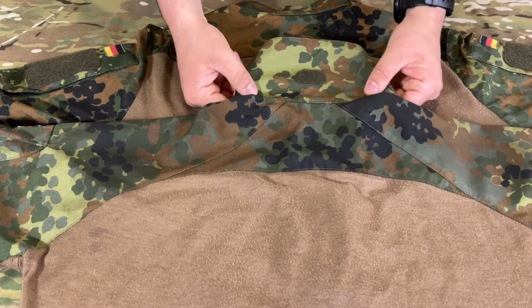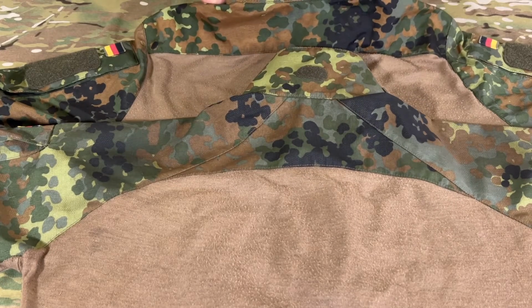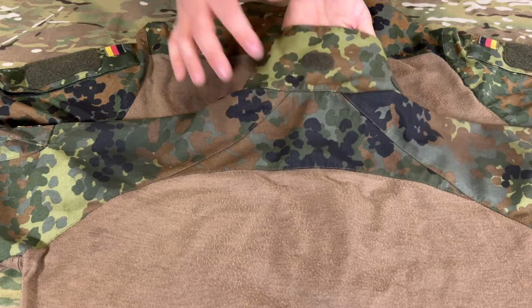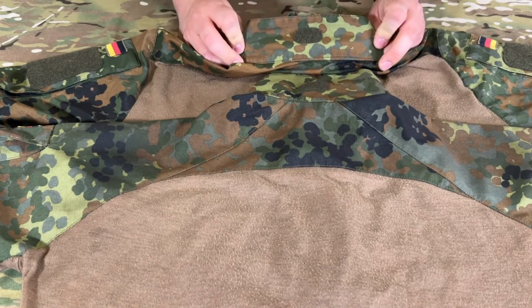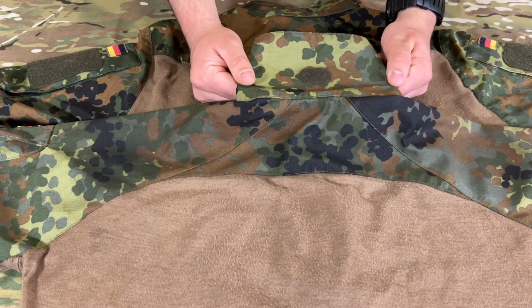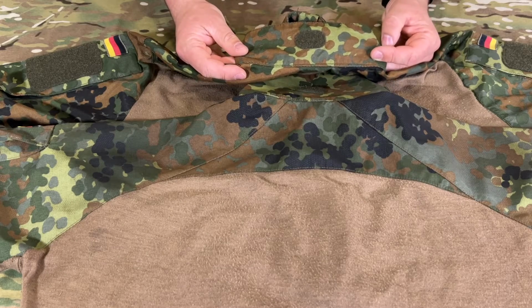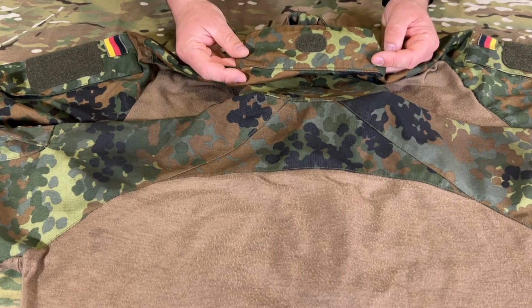And with that collar on the original Lindnerhof Taktik version, it is a little bit longer than that of the Wattana. I would say this is roughly 4 inches, and this one is only about 2. When wearing these combat shirts, I definitely noticed that this was just a hair too long, whereas this one was a lot more comfortable and more normal of a collar on a combat shirt.